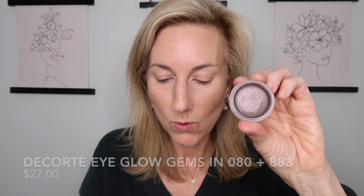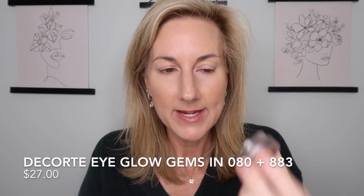Next, we're going to do a quick and easy eye using the Decorte Eye Glow Gems. And you guys, I have fallen in love with these. I picked up, I was waiting for this color. So pretty. And again, you guys, they don't necessarily have names, they just have numbers. So this one is 080. And this is going to be right up my alley.